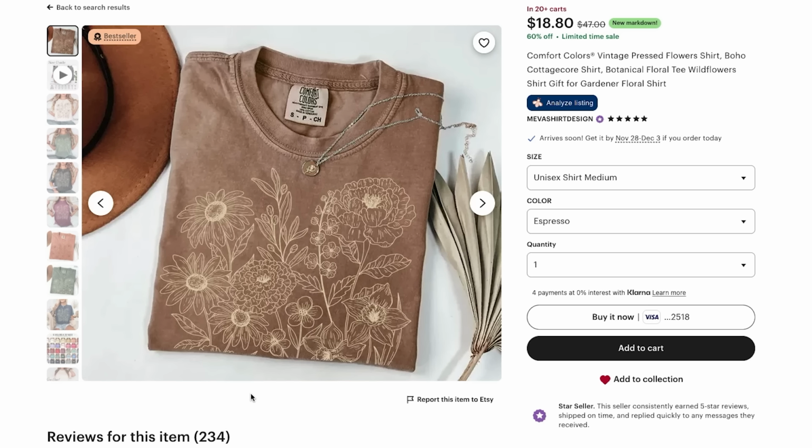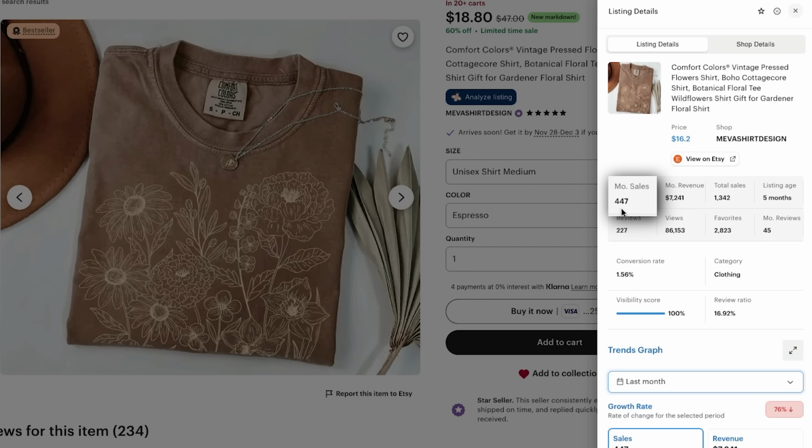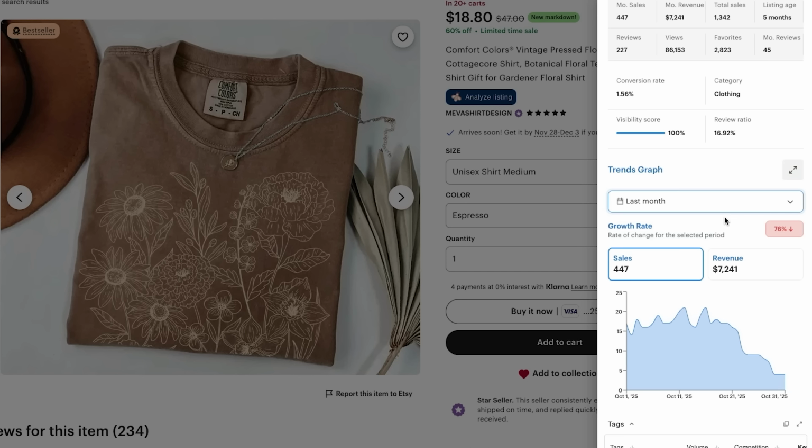Next, let's check out this floral tattoo style tee. So here we see it has the bestseller badge. It's currently in over 20 carts. And when I analyze the listing, we can see that it's estimated to have made 447 sales and $7,200 in revenue in the last month, and it's only 5 months old. Here, we can see that the growth rate is down 76%, but still $7,200 in revenue in the last month.